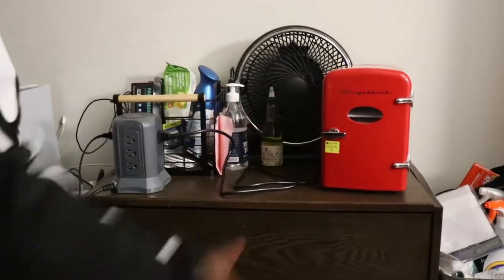My little mini fridge. It's very condensating, if I do say so myself. Got my laundry stuff. I actually don't know what's in here. Well, I do know what's in here. These are for smelling good stuff. You know the things that you plug into the wall. I'll probably put a picture of it.